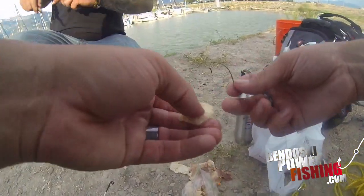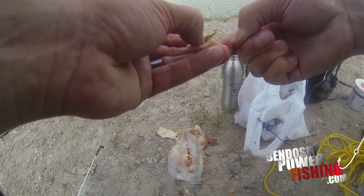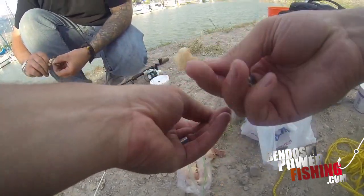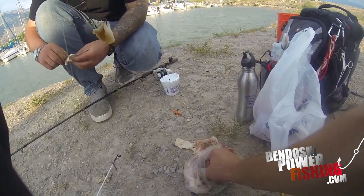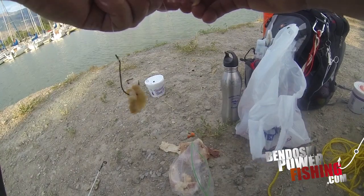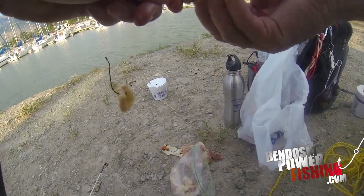So this is actually chicken skin. It's chicken thighs, what I got, and this is the skin part. The skin stays on the hook real nice. And so I'm gonna go 2 chicken, and I'm gonna put a worm on the bottom. Just a little half a worm on the bottom. And I try to hook it in quite a lot, because this will last quite a bit all night.